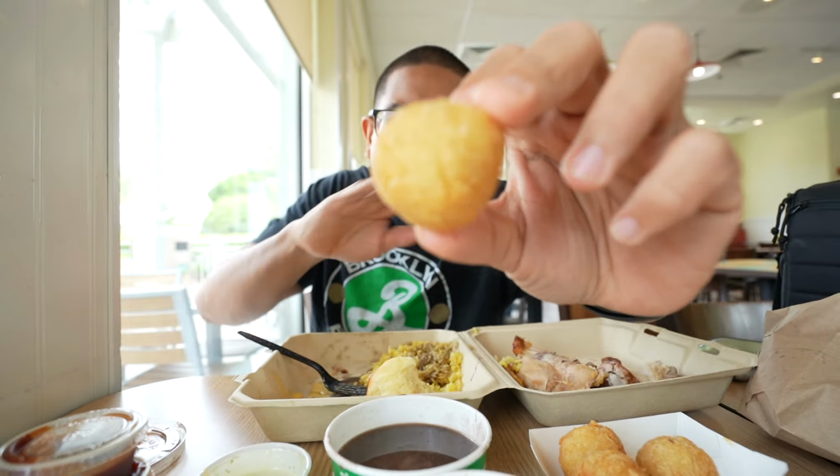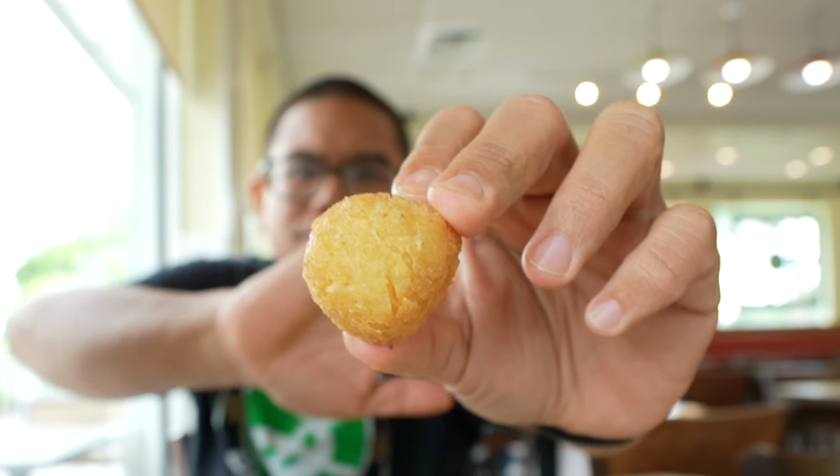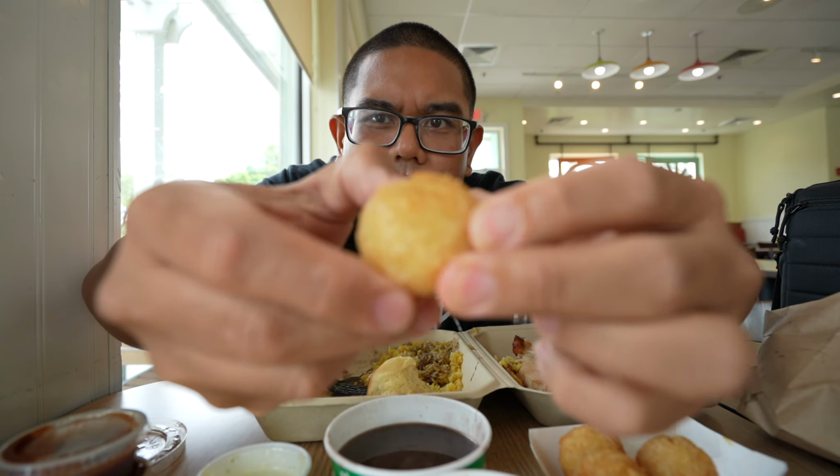I also added two extra items, cheesy yuca balls. Open this up. Ooh, that's cheesy. Yeah. It's not focused though. I like balls in my mouth. Tasty yuca cheesy balls. That's really good.